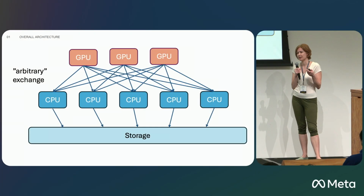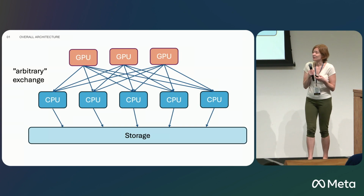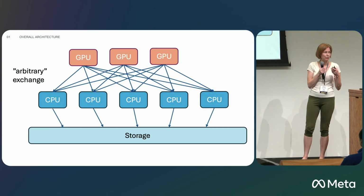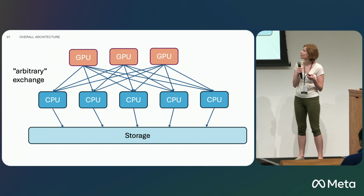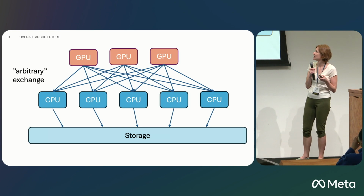In Meta, we use primarily two systems for analytics: Presto, which today is largely Prestissimo, and Spark. Today it's moving into Gluten, into PySpark, into more optimized versions. And for AI, we're using a third system, and we call it DPP.